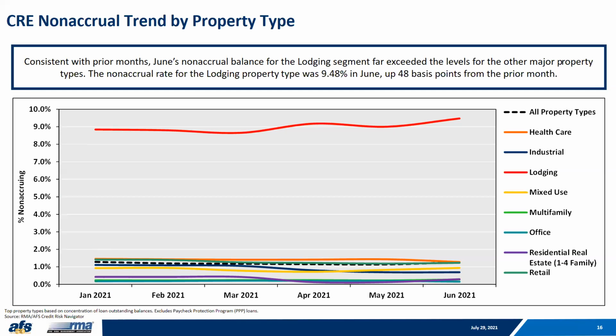So let's examine the non-accrual level in more detail. Here we've pulled the 8 largest property types that we have in the Navigator. And by largest, I mean percent loans outstanding. And we're displaying their non-accrual rates since January of 2021, so their recent non-accrual performance. And 5 of the 8 now have lower non-accrual levels. And 2 of the others, mixed use and multifamily, are up, but just very slightly, June versus January.